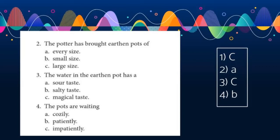The water in the earthen pot has a. Options are sour taste, salty taste, magical taste. Which is the correct one? Yes, the answer is option C. Already I said that when we taste or drink water from a clay pot, it gives a magical taste. So tick on the option C, magical taste. Let's do the fourth one.